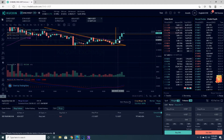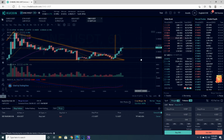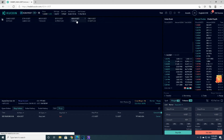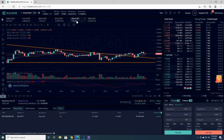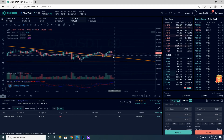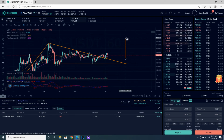I don't like to buy into a breakout without a retest. There's one where maybe I could have, but I'd rather be safe than chase and get burned on the chase. I believe the ADA will still do what it needs to do. It'll still break out, but it might just be a little bit slower. So yeah, still looking for here.